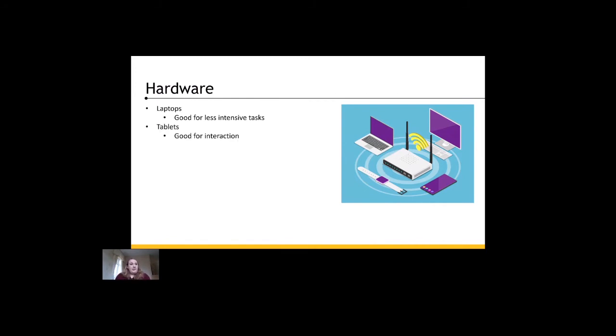We've got tablets. These are good for interaction. So if you need to be on the go and interact with your customer face to face, they can be used. If you need something lightweight that doesn't take up a lot of space, a tablet might also be a good option for you.